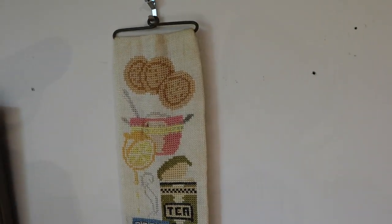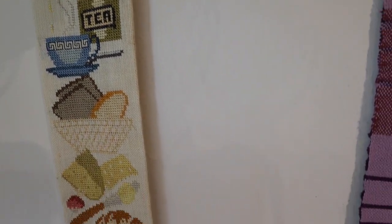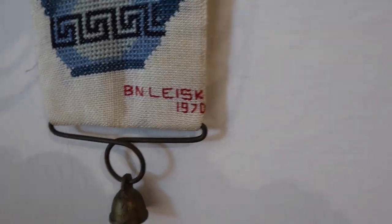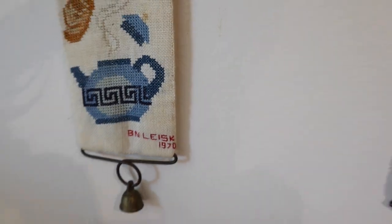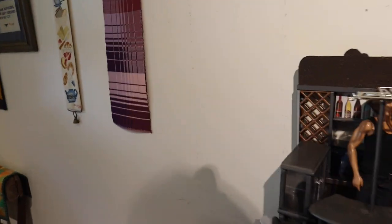And next to that, we'll show you this. It's a piece of counted cross stitch that my mom did. Oh, when did she do that? Well, in 1970. So there you go. That's another interesting little tidbit.